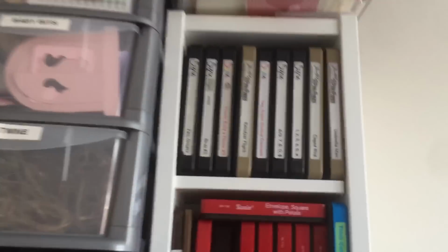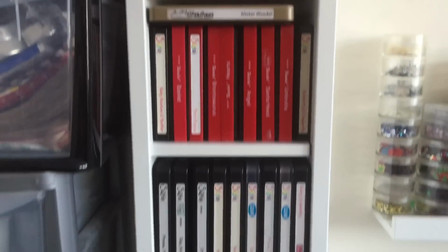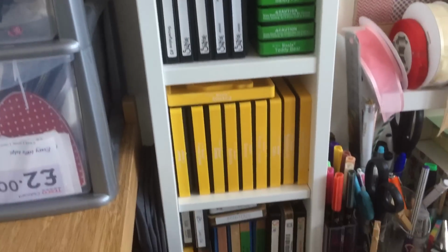Then I have this really tall, I think it's a 6 foot, maybe even 7 foot tall storage unit for all of my dies. It's a DVD storage from IKEA, and it goes all the way down, and I just sort of store my scoring board, my trimmer, and my envelope punch board just there, just because there is a bit of a gap.